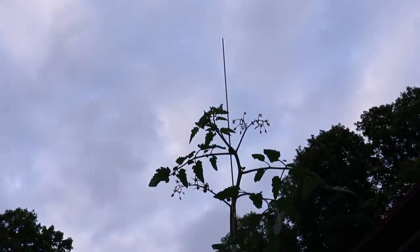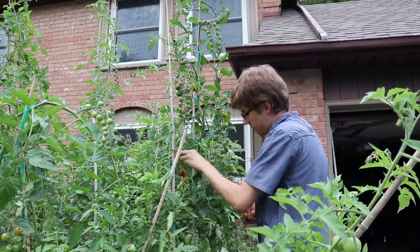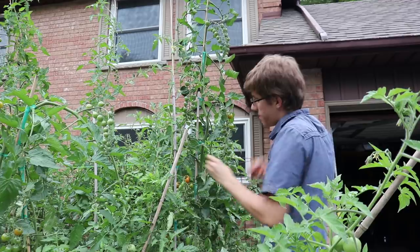Nine feet tall Sun Gold plant. These Sun Golds are just absolutely stunning. It's honestly something I would see in a dream, this plant right here.